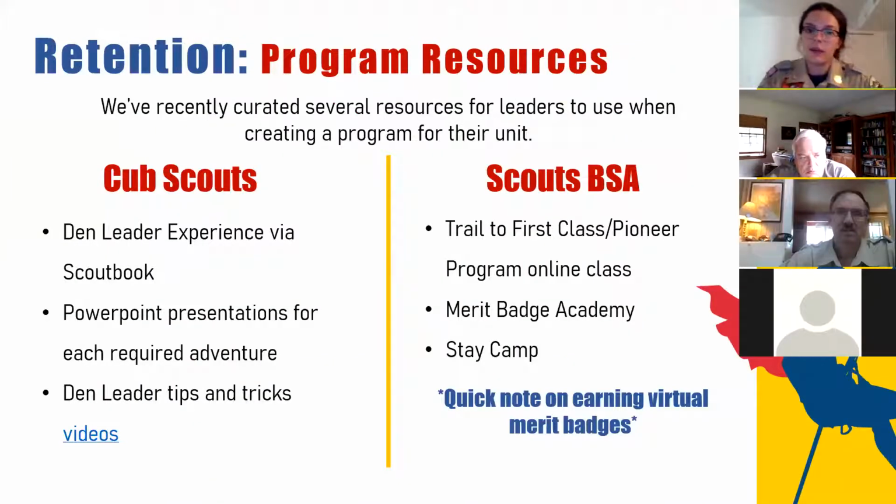So here are a couple program resources that we've put together for you guys. Specifically for Cub Scouts, the Den Leader Experience via Scoutbook is a really great resource to have. They have an app now that basically plans your entire den meeting for you, so you don't really have to do any of the work. It's pretty cool, and I highly recommend you folks check it out.